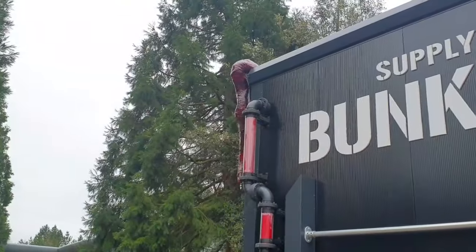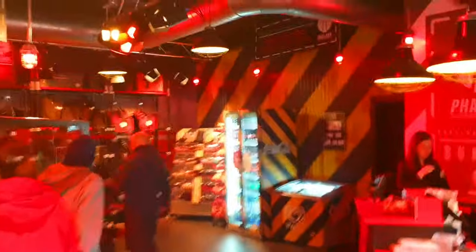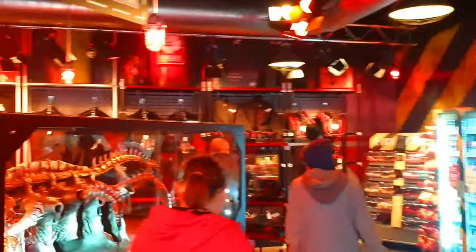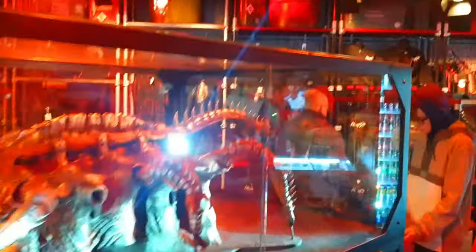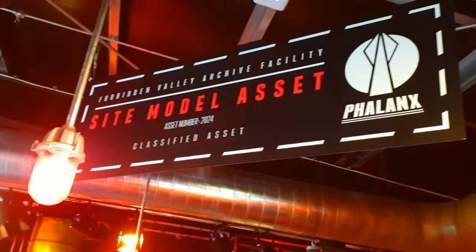It was absolutely brilliant. Another thing that's improved since we were here last time on opening day is that there's not a queue for Supply Store Bunker 94. Literally, when we were here last time, there was an hour queue stretching back all the way towards Blade. It was absolutely mental. But yeah, I don't think I've really properly filmed in this shop. It's an amazing shop, it honestly is. It's got some really cool merchandise here as well, some excellent theming as well.